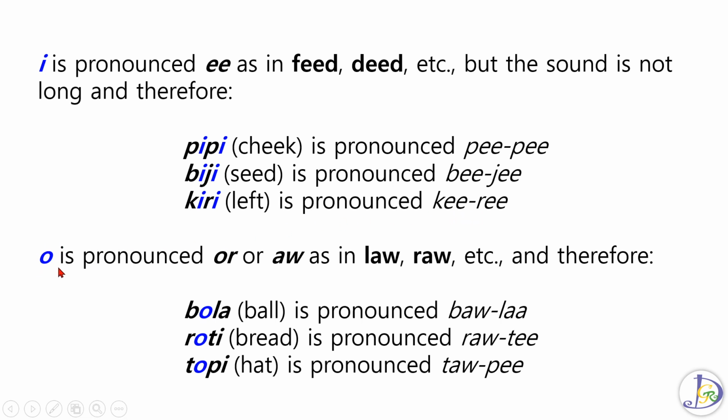O is pronounced or, as in law, raw, and therefore bola, ball, is pronounced bola. It's always bola, not bola. A in the end, a. Bola. Roti, bread, is pronounced roti. Topi, hat, is pronounced topi.